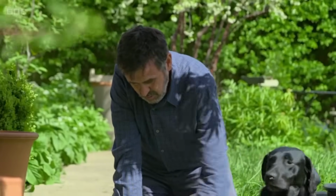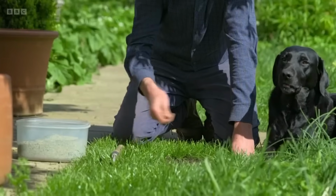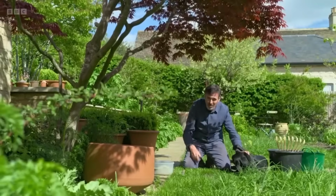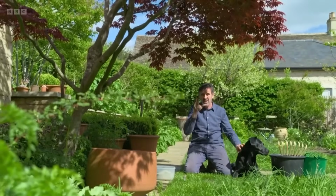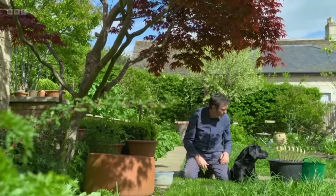Then grass seed and we don't need that much. If you're doing a larger area, read what it says on the side of the packet, and I would weigh out enough to cover a square metre, then visually it will give you a really good idea.